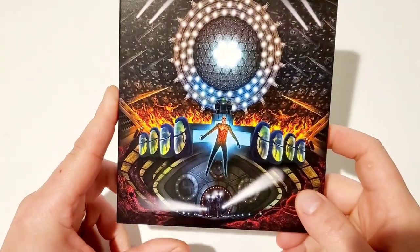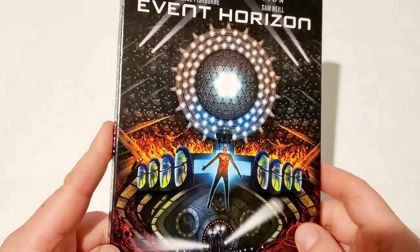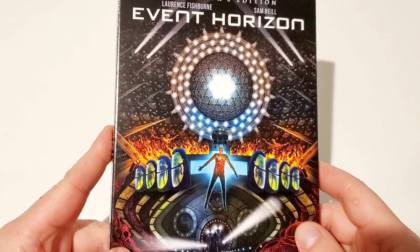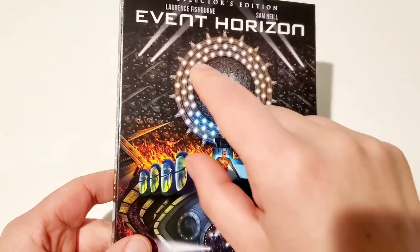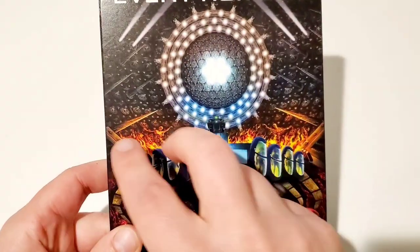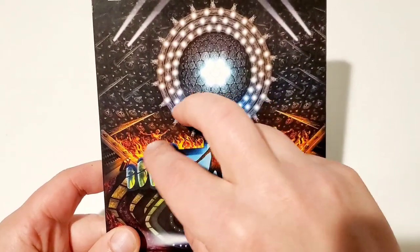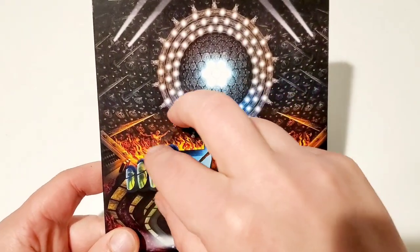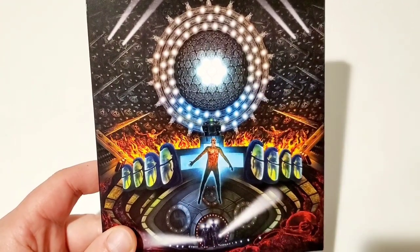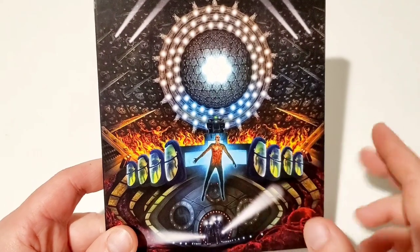This is just fantastic artwork right here, guys. I love this artwork by Shout Factory Screen Factory. They really just do the best work when it comes to covers. Right here, we have this kind of orb engine that takes the ship through the multi-dimension. Right below it, you got the flames. You have the more hellish aspects of this film that really just melds the kind of hell and demonic with the sci-fi that just makes this film stand out and feel unique.